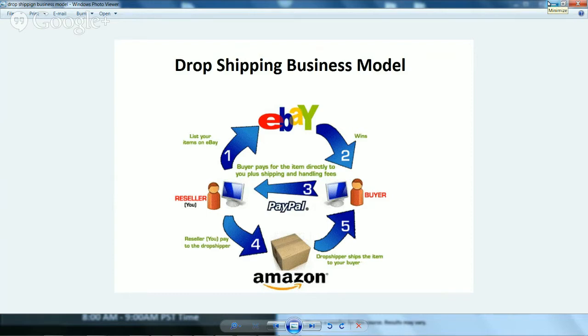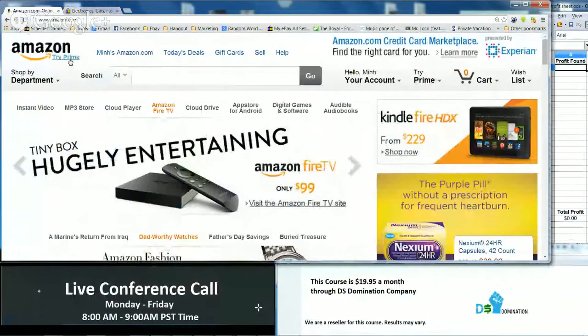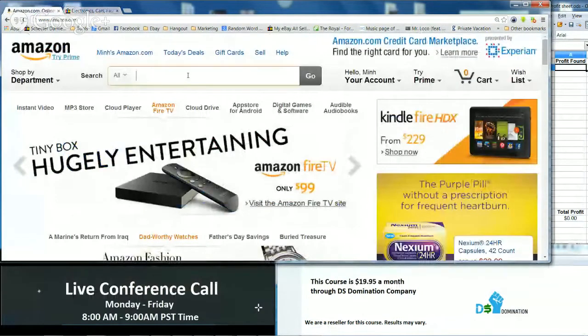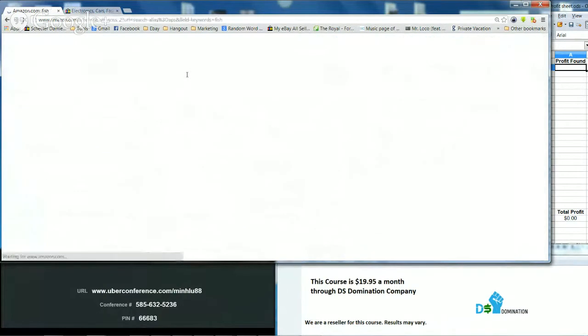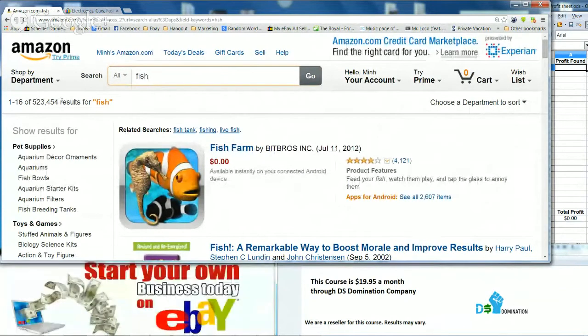So what we are on is Amazon and eBay. This is where we mostly start. When we get here, we're going to start on Amazon. We're just going to look for a product. Let me look around the house and see what I can find. Oh, let's use the word fish. I have Goldfish crackers over here, so let's use the word fish. As you can see, we're looking for the word fish, and there are more than 500,000 results.